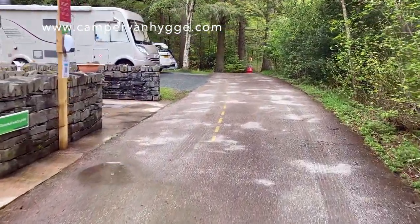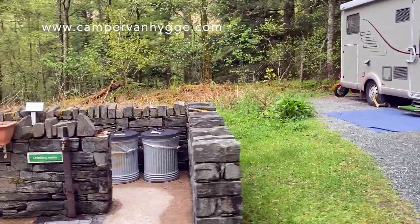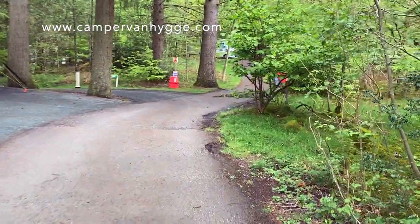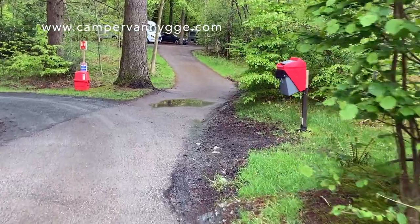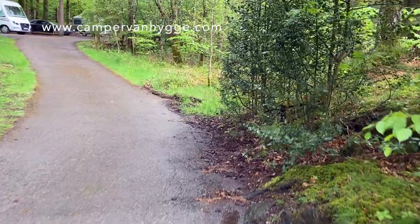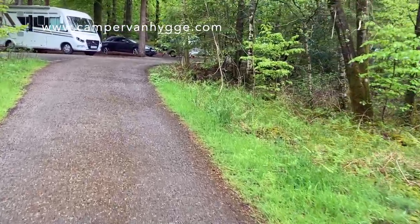Coming up here now, we're passing the normal setup for waste water and chemical emptying point. We'll just make our way down this section to the right before we go down to where we're pitched. This takes us up to a number of pitches up here, tucked away. I keep saying that, but they really are there, well in the trees, nicely private, good spaces between them.